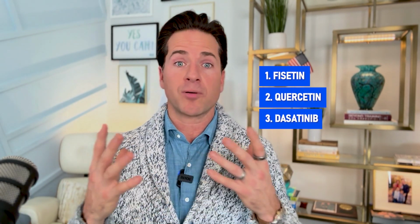So there are a number of different compounds that help with the ability to lyse these cells and essentially get rid of them out of your body. There's Fisetin, there's Quercetin, there's dasatinib. There are a number of different compounds that are promising that will help us get rid of these senescent cells.